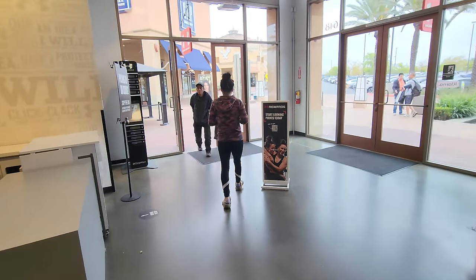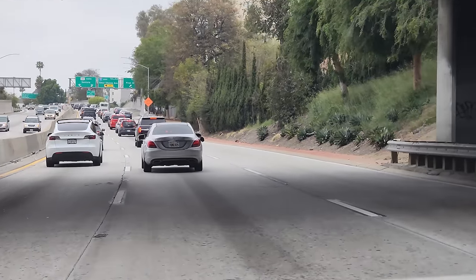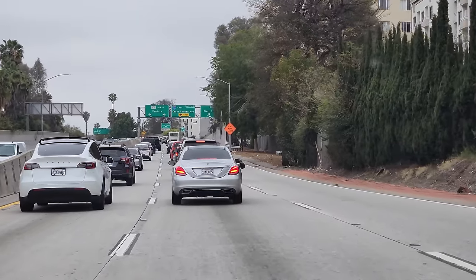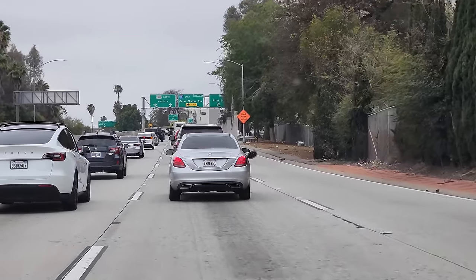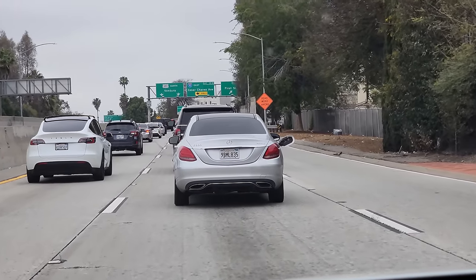See y'all. You guys ever drive with the gas cap open? I think I've done that once. But I noticed pretty quick. I didn't jump on the freeway. It's like wide open. Look at that.